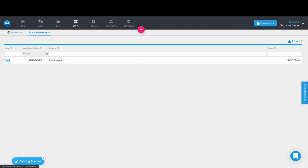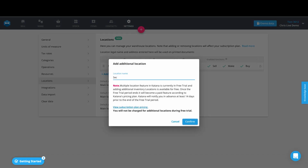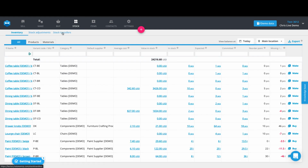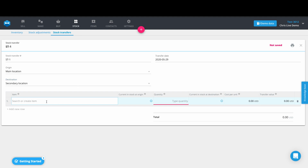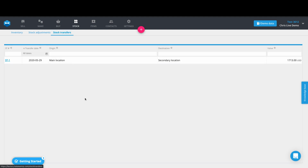Now, also for the inventory locations feature, if you activate a secondary location, then you can toggle between that location on the stock page, and this will activate stock transfer functionality, which means that you can take a specific item from one location and transfer it over to a secondary location. So we can send over the coffee tables that we just created, take the 10 units that we have on hand, transfer 10 over to our secondary location, and then lock that transfer in place. All your historical stock transfers will then appear on this list as well.